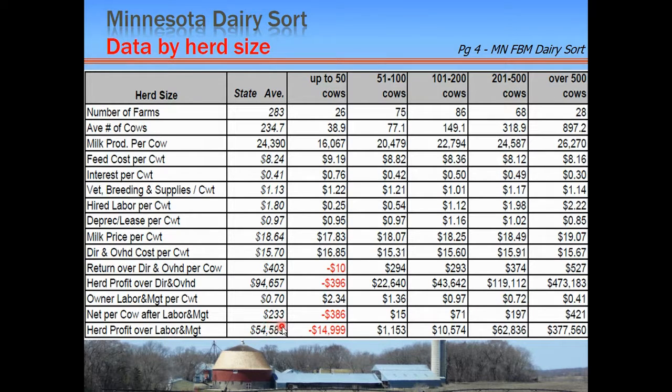And then if we look at our net per cow after labor management and our net profit over labor management, again, this would extrapolate out our net income times our average number of cows. We can show some pretty significant increases as we increase herd size in terms of our profit over labor management.